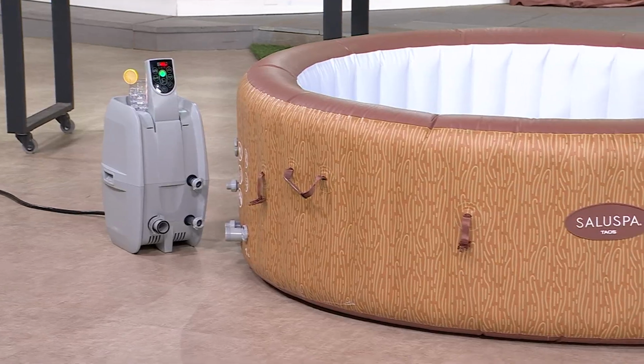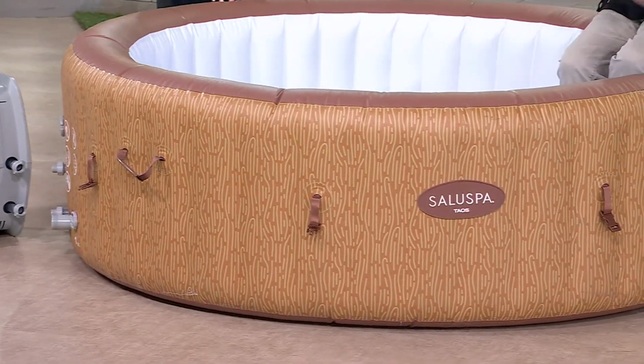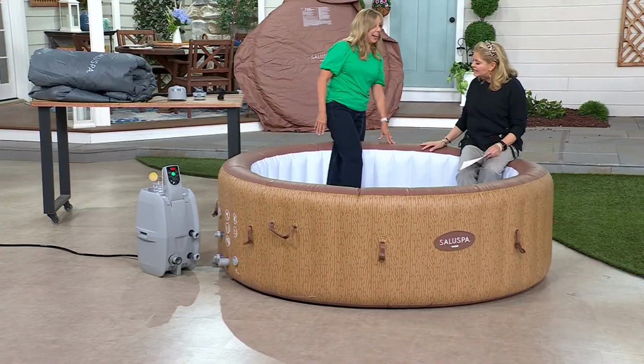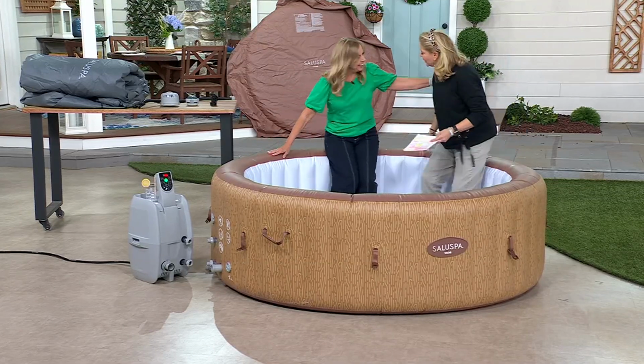All right, my friend, come sit in here with me. This is Michelle Stretch, who is on her way to the beach, but she decided to stop by here first and hang with us.